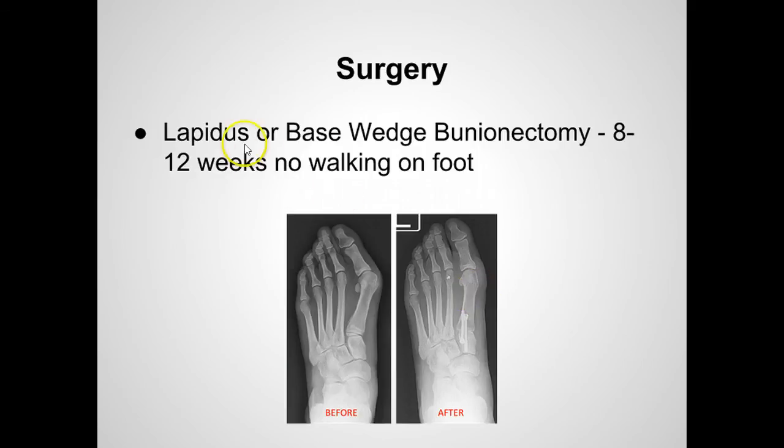And even better than that is a lapidus or a closing base wedge bunionectomy. But the problem with these is that you have to be off your foot longer. But once again, for a bigger bone deformity or something that moves a lot back here, it's better to do something back here because it's easier to shift it over. And sometimes you need to do that with another procedure. Here you can see they had another procedure called a Weil osteotomy.